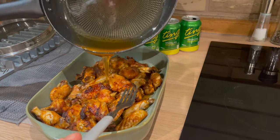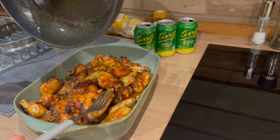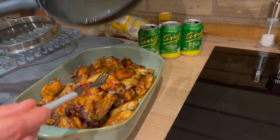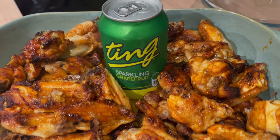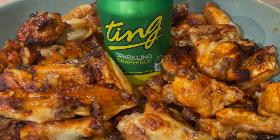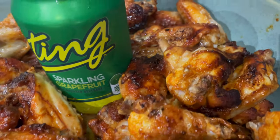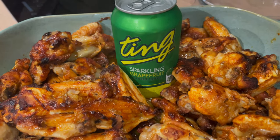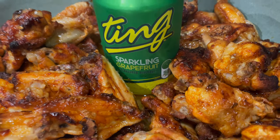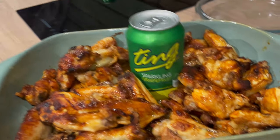Yeah. Woyoy. There we go, people. Woyoy. It's the final moments, people. Look at that. Look at them. Ting chicken wings, bro. A different Ting I go on tonight, is it? Yo, they look 10 out of 10, man. We're in the Hobbit kitchen. You know what I'm saying?